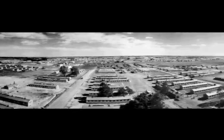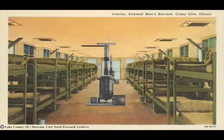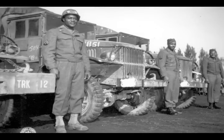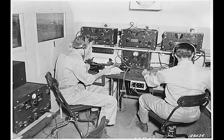Camp Ellis was a streamlined military city of one-story barracks, complete water and drainage systems, fire department, modern hospital, warehouses, recreational facilities, and a prisoner of war camp. The primary mission of Camp Ellis was to provide basic training for service of supply troops. These include quartermaster, transportation, medical, signal corps, and engineers.